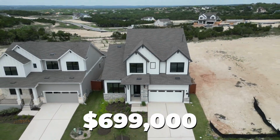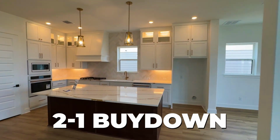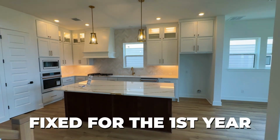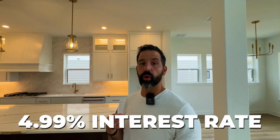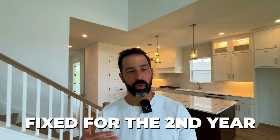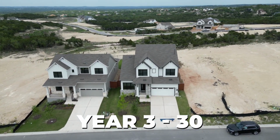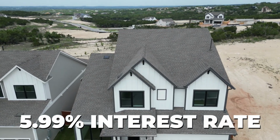Amazing. The price of this home in particular, as you see it here, this is actually priced at $699,000, and the best part about it is the incentive that you have with this builder. So you have a 2-1 buy down, which means that the first year you'll have a 3.99% interest rate fixed for that first year. The second year you will have a 4.99% interest rate fixed. And then from year 3 to year 30, you will have a 5.99% fixed interest rate, which is amazing because the market right now is right around 7%.